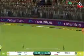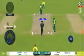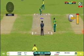That is in the air and in the gap as well. Goes for four. This is scintillating batting. Wonder where the next one is going.